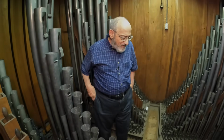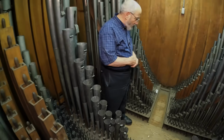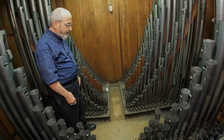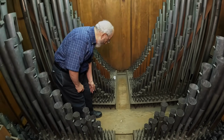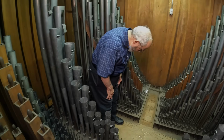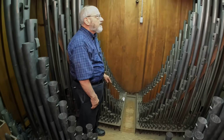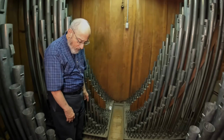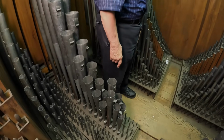Here we are inside the Swell box, and you can see that there are actually two wind chests, as I mentioned before, back and front. And each wind chest has reeds over the pallet box. It's good that they divided them this way because you're only reaching through one or two sets of reeds at most. So you have, it looks like, the Vox, the 16-foot contrafagato, and the oboe. And then on this chest you have the trumpet, which goes harmonic in the treble, and the clarion.